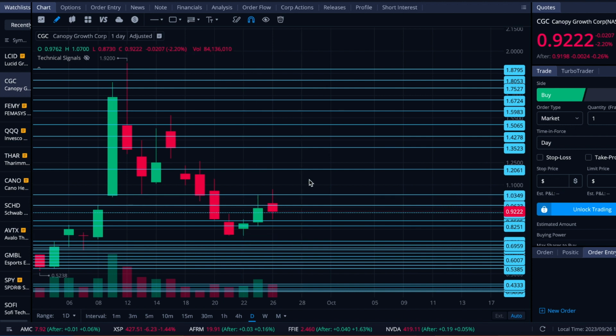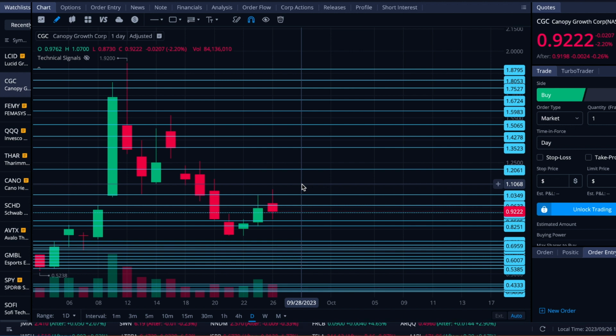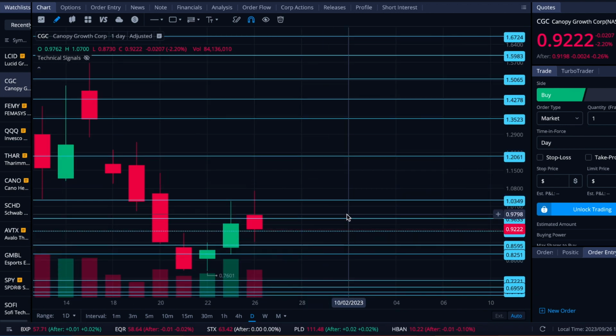I'm not going to put it in yet because I don't trust it with just, say, 3 candles. It is nice to see a red day that sort of holds the trend line, though. So that gives me a little bit of confidence, but I'll wait till at least the end of the week before I feel super confident putting in a trend line there, but we can approach that when we get there.